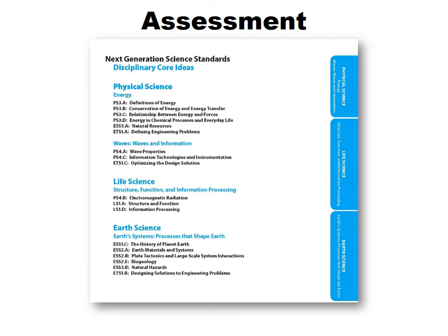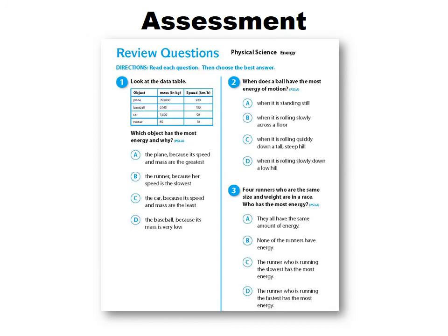There is also a disciplinary core idea review section in the back of the teacher's guide. This can be used to test students on their knowledge of what they've learned. Here on page 170 of the Grade 4 Teacher's Guide, you can see sample review questions. There's also an answer key for the disciplinary core idea review questions located in the back of the Teacher's Guide.